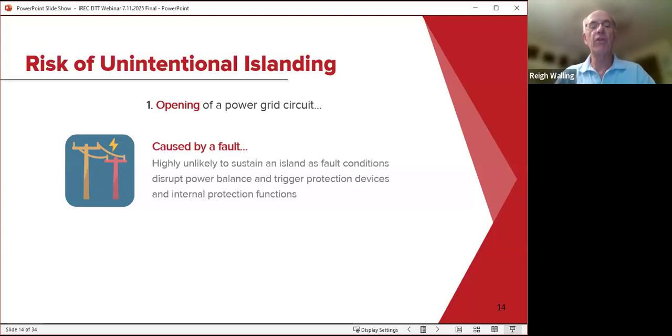So this means that if a fault causes a feeder circuit to be opened or tripped, the potential island will be left with a short circuit, which is likely to cause voltages to be pulled down to the extent that the DER will immediately trip, particularly inverter DER, which does not have much strength to hold the voltage up in the case of a fault.